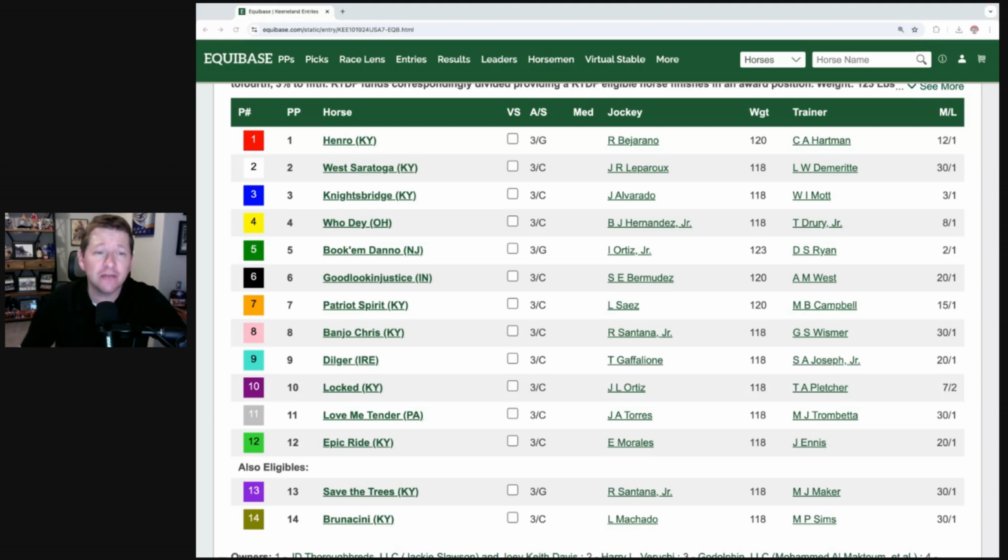He cuts back to 7 furlongs. I don't think that'll be the worst thing. He's ran well on 1-turn miles before. He's ran okay at 7 furlongs before as well. So I think cutback helps. He's 30-1. I don't know that he should be 30-1, but he kind of looks a little unlikely to win this race. The number 3 is Knightsbridge, and that's where it gets fun.